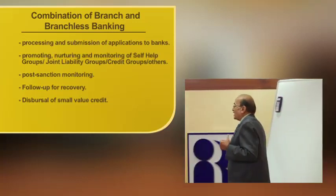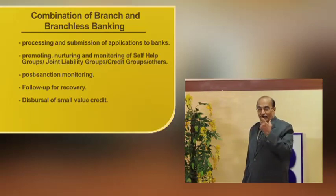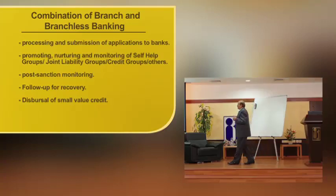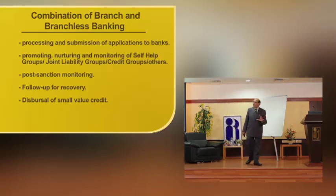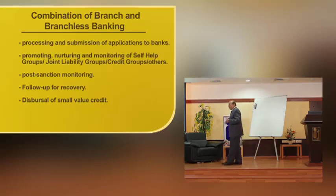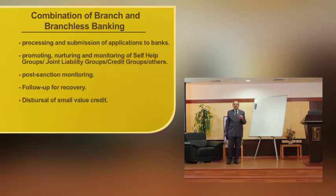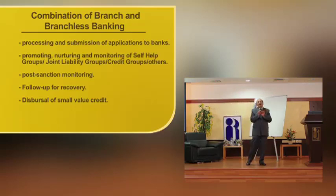He can process and submit the applications to the banks. In fact, this work is yet to start. Some of the banks are still skeptical about this model, but nevertheless, the Reserve Bank has permitted that a BC can process and submit the application to the banks. Nurturing self-help groups, promoting self-help groups, and joint liability groups, credit groups, all these things he can definitely play a bigger role in promoting. Self-help group, all of us understand. What is a joint liability group? The joint liability group is a group of farmers who are undertaking farming activities in a particular village.